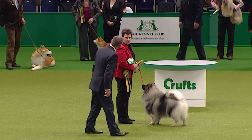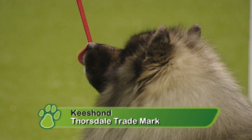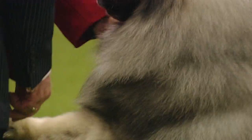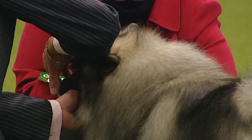Now we have the Keeshond, judged by Mrs. R. Burgess. 97 dogs from an entry of 90, with best of breed the dog 9663.